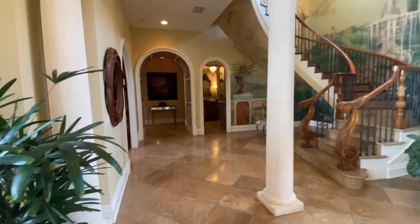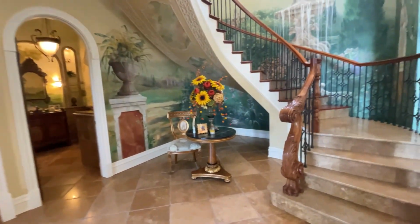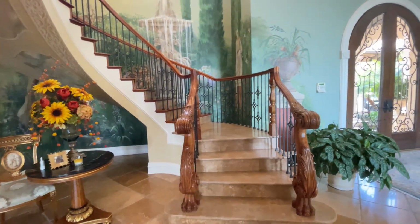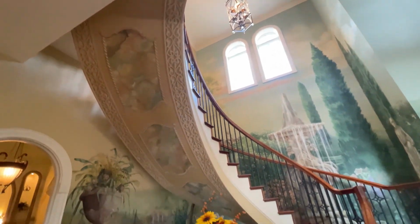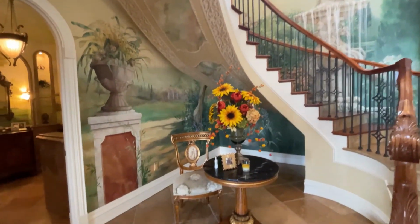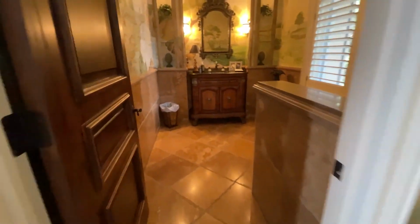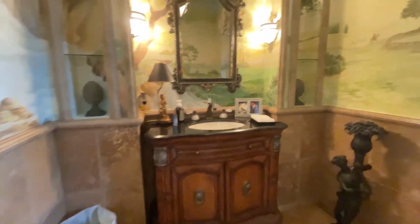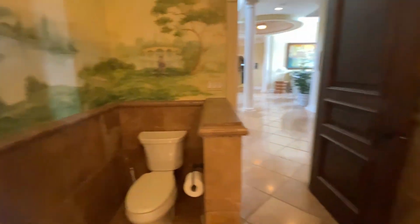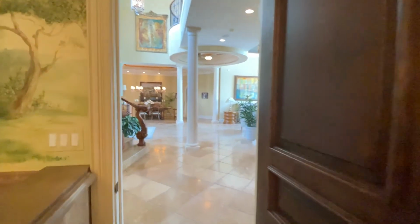So let's head to the left. And look at the staircase. I love the wood railing with an iron rod and even the details under the staircase. Straight ahead, we have the first of 3 half bathrooms. So this home has 6 full bathrooms and 3 half bathrooms. I love these wood doors, just absolutely stunning.